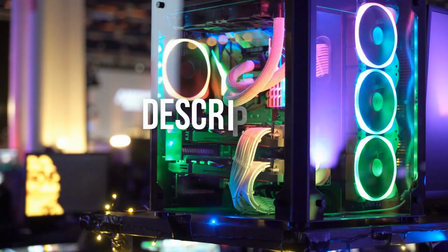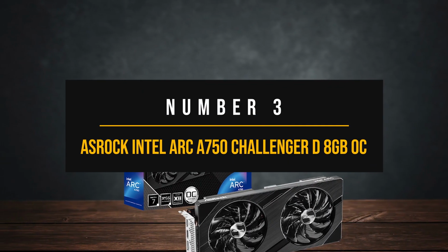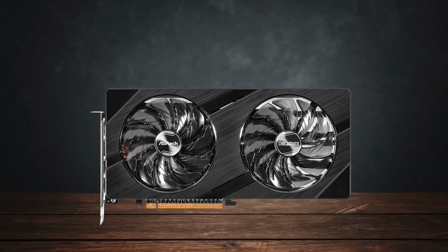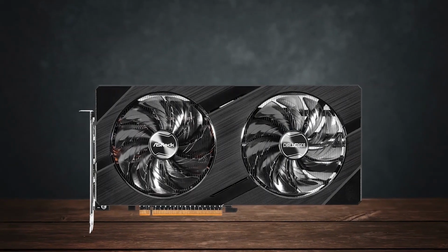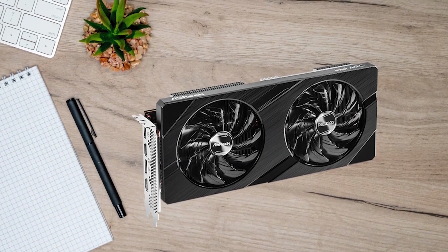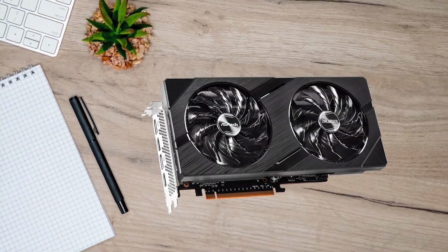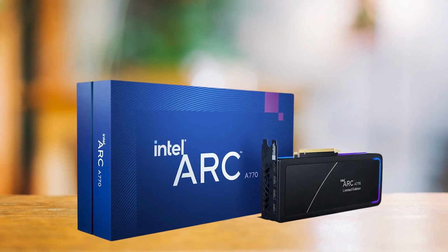Let's dive in. Number 3. ASRock Intel Arc A750 Challenger D 8GB OC. Coming third on our list of the best graphics cards for 1080p gaming is the ASRock Intel Arc A750 Challenger D 8GB OC. Arc A750 is the lower tier of the Arc 7 lineup, with the Intel Arc A770 topping their list at a higher price point.